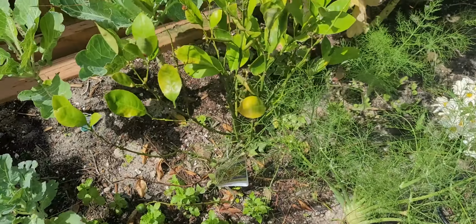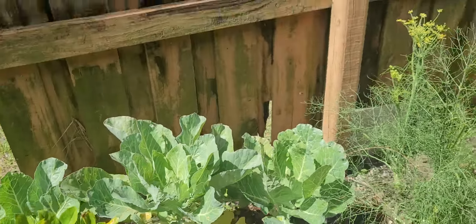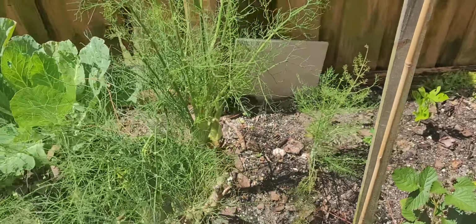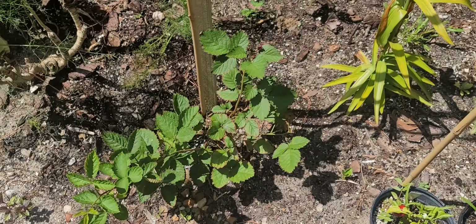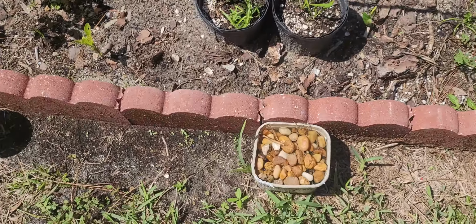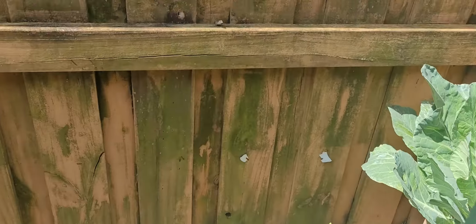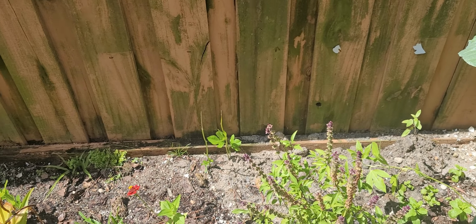Didn't do too good. This is some type of lemon, kale, some mums, fennel. This is a raspberry, some peppers. Here's my watering station for the bees, some yellow mums. A little lizard over there. They're my buddies. Neighbors are out.